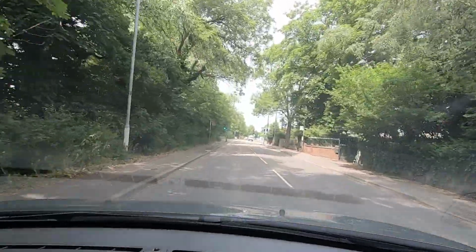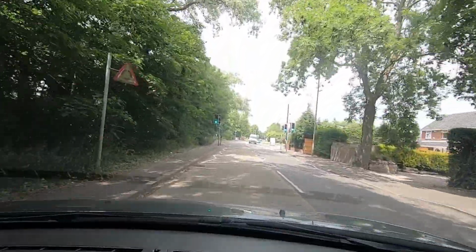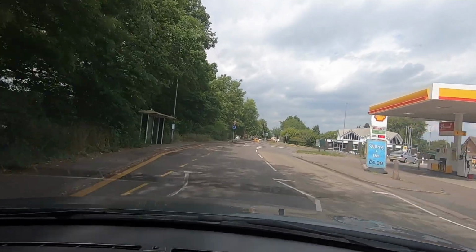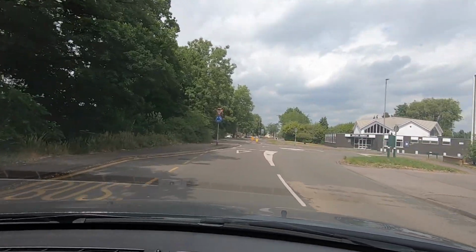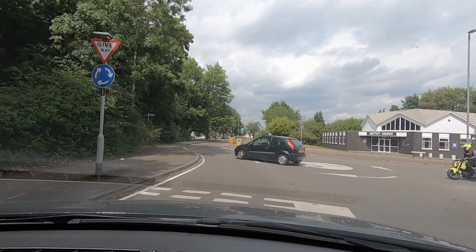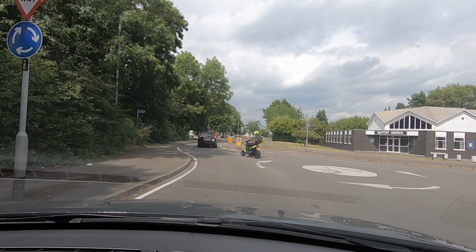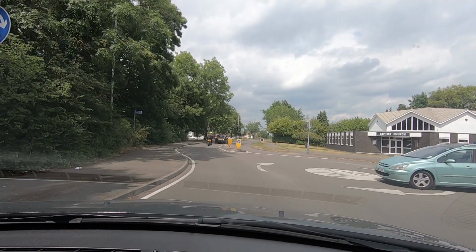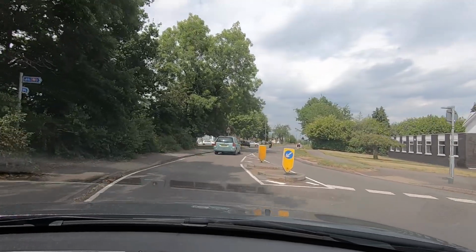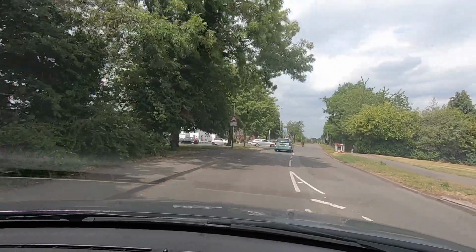So the same applies for this next mini roundabout that we're going to come to. Again, we're going to go straight ahead, but again we're going to brake. We're getting to second. There is something to give way to this time, in fact quite a bit, and that way we can move on. But do give yourself that time to get that right.